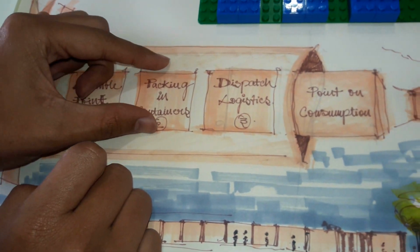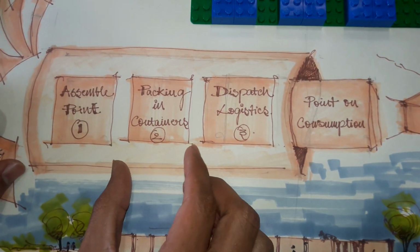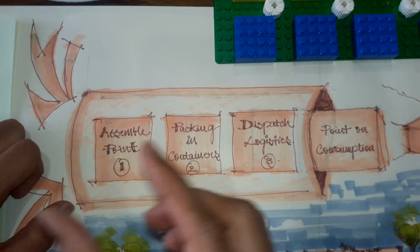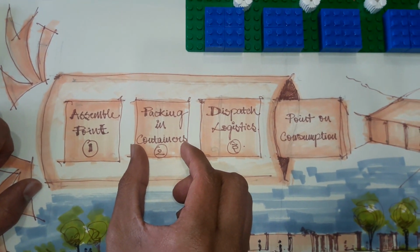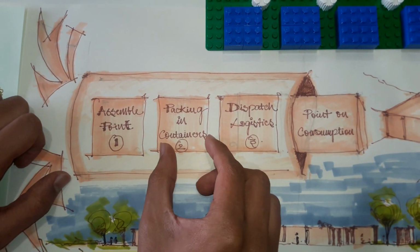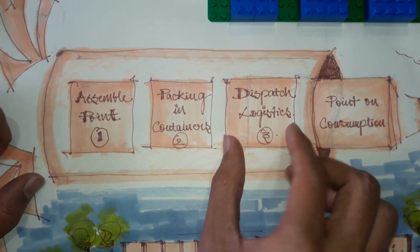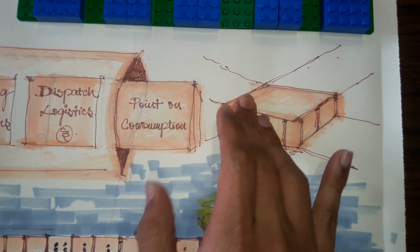From this they move to the next step, that is the packaging in the containers. Because of the design's flexibility, this can be packaged in a very small container, or one normal shipping container can take a huge quantity of these walls, which can be used in any form that they like. The final step is the dispatch logistics to the point of consumption. That's it. And this is where they actually form the designs.